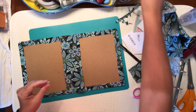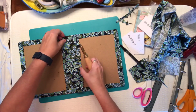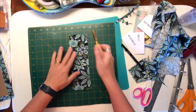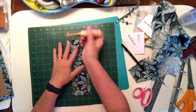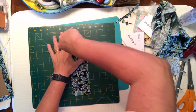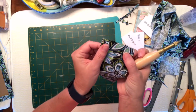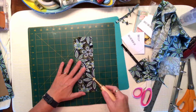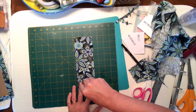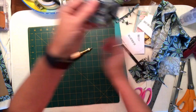And then I have this tool, it's a hole punch, and I'm going to take my material, and this is my cutting mat, and I'm just going to lay this, it's got a little hole in the top, and you just lay that over that hole and push down, and it cuts a little hole in the fabric like that. And I'm hoping this is going to be big enough to go around that post. It might not. I may have to make it a little bigger. There. So there's my little hole.